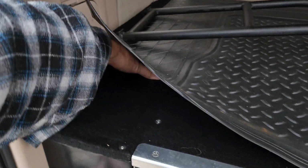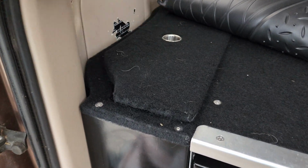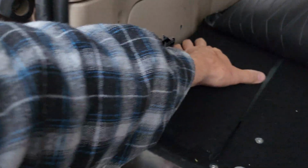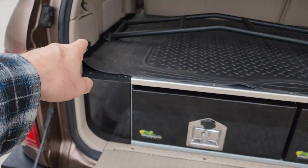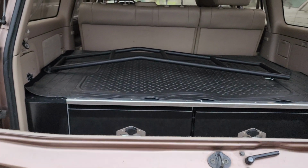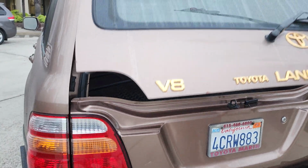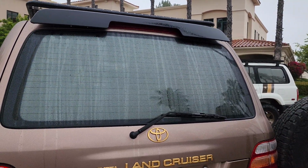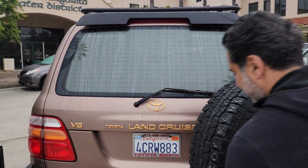This insert comes out, just that piece, but you still have this bar going across the back that is going to prohibit you from getting your tire jack. So before you get in a pickle, take that out and store it in there, I guess. And you just got an empty cavity that is useless at this point. Okay, but you got drawers and you got like a platform so you can sleep back there. Since your roof rack you won't be using for a rooftop tent, but you're using it for you to basically do the shooting.